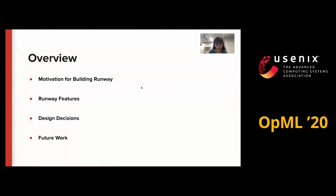In this talk, we're going to cover four main topics. What has motivated us to build Runway? What features are available now? How did we make some design decisions along the way? And what more features or support do we plan to add to Runway?